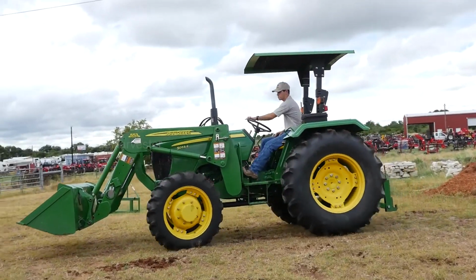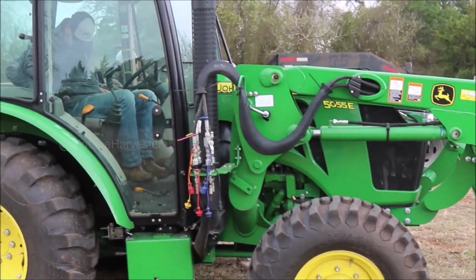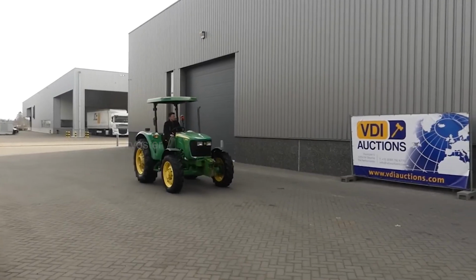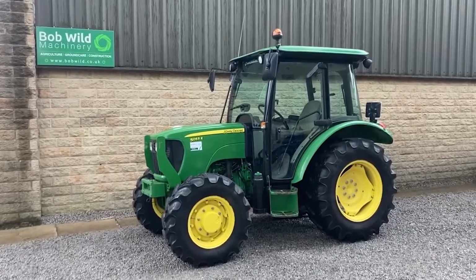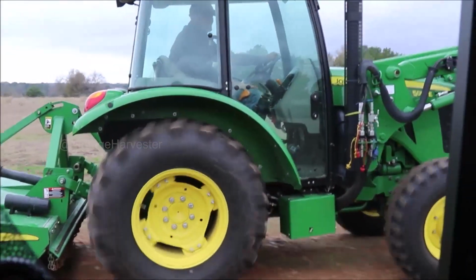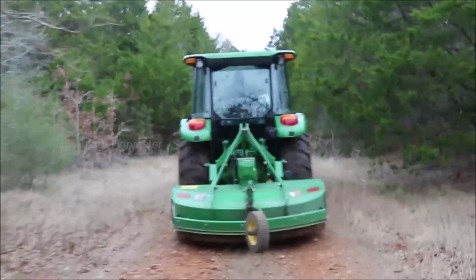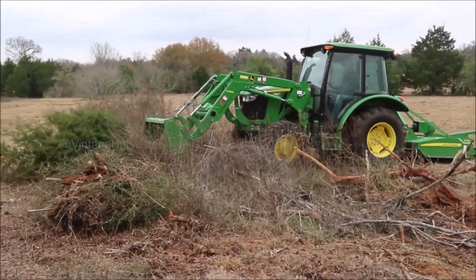Packed with a 2.9-liter PowerTech engine generating 55 horsepower, it should have been perfect for small to medium-sized farms. But the stories of electrical gremlins made every day a gamble. Fuel gauges gave false readings. Dash lights flickered like a haunted house on Halloween. And, worst of all, it refused to start without explanation. Imagine being stuck in the field, just waiting for your tractor to decide if it wanted to work that day or not.